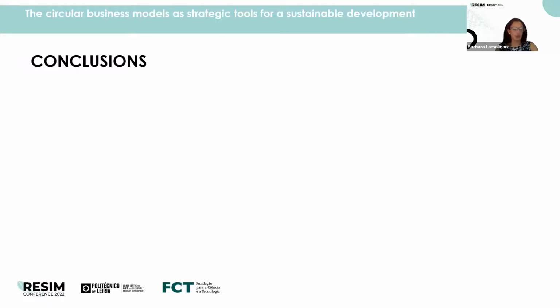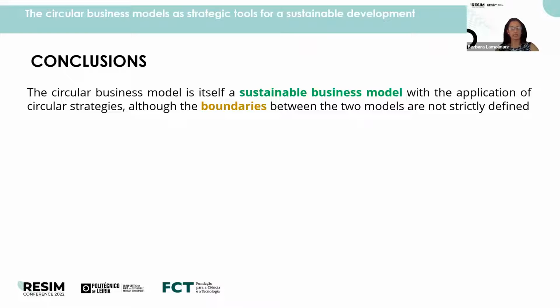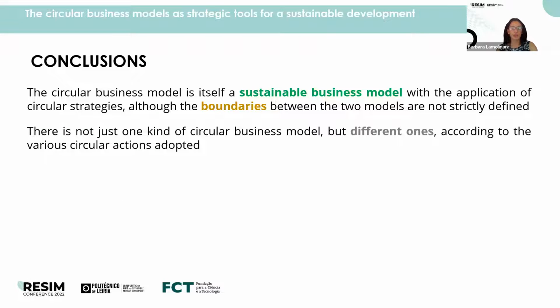To conclude, what we have seen today, the first thing is that the circular business model is itself a sustainable business model when it applies circular strategies, but the boundaries between circular and sustainable are not that strict. So somehow we can have some confusion whether a business model is sustainable or circular or both. Then we see that there is not just one kind of business model, but different ones. It's not just using residue, but it can be, for example, extending the life of a product with eco-design.